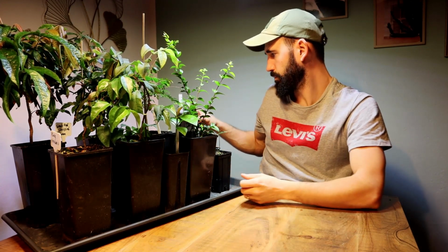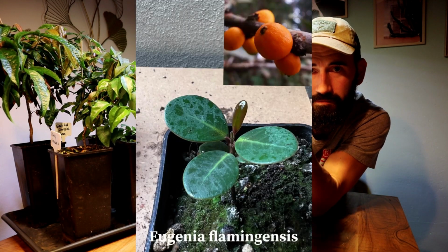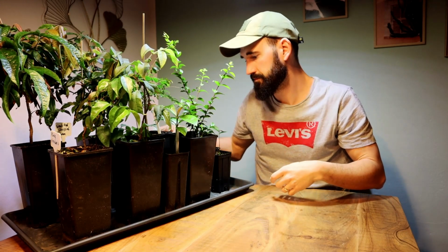The next one is one of my rarest Eugenias. It's Eugenia flamingensis. Really slow growing Eugenia. Why is it that rare? It's a cauliflorous Eugenia, so it's like a Plinia. The fruits are borne on the trunk, so something really rare in the Eugenia genus. I think there are 2 or 3, what I know. I have only this one.